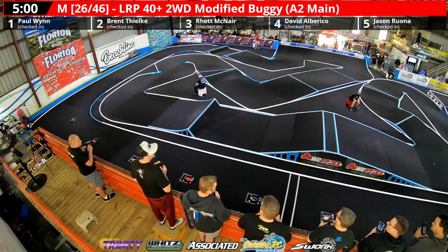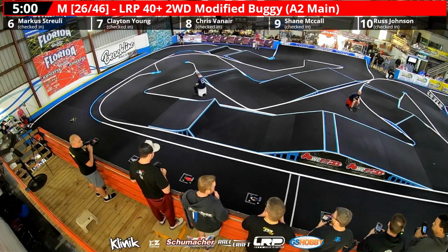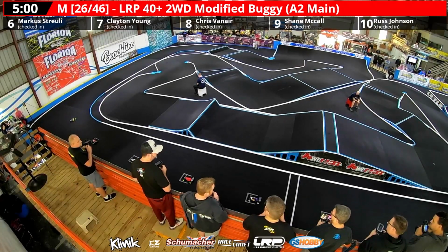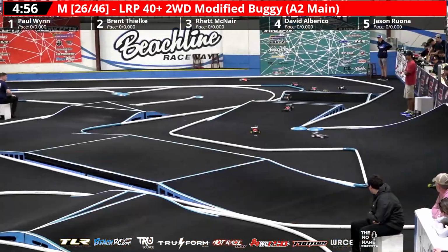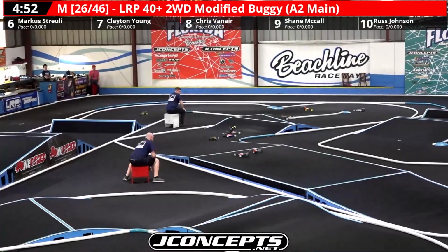Go. A-Main number 2, two-wheel drive modified buggy, brought to you by LRP. On the tone, guys, in less than 5. Paul Wynn leading the charge. Oh, man, Brent, right on the start, drove into the wall. Going to have to battle his way back forward. Falls down a few positions now.